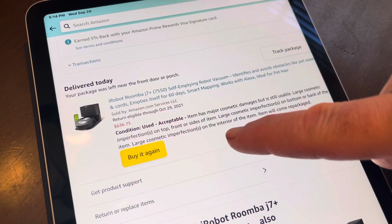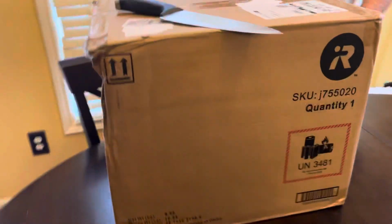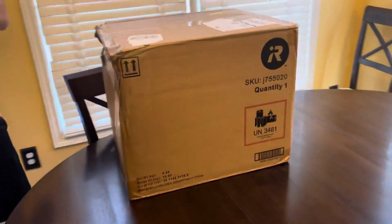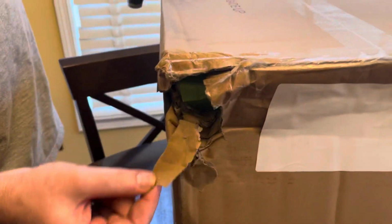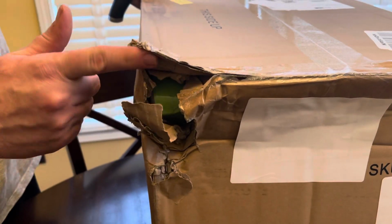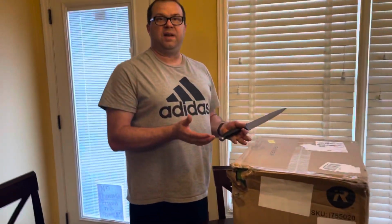It says the item will come repackaged. DJ, show them the packaging. Does that look repackaged to you? No, it has not been, but DJ, you can show them this. This is the only thing I see. So what happened was this probably fell off their shelf or a fork went through it or something. But it's not repackaged. The item has never been opened.